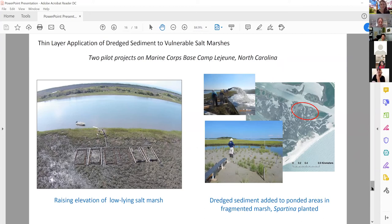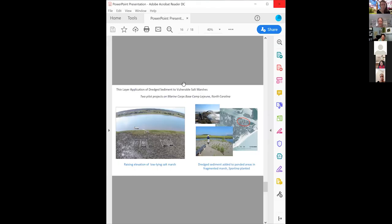We did two projects. One was raising the elevation of the marsh where it was low, and this is just a pilot project with small areas. The other one was filling in open water. That open water to vegetation ratio is a really good predictor of whether or not a marsh is going to break up and convert to open water, and we saw that happening here.